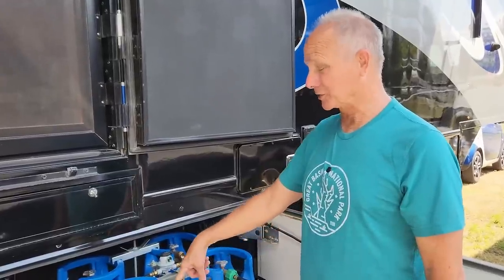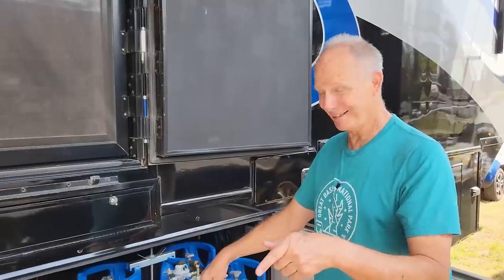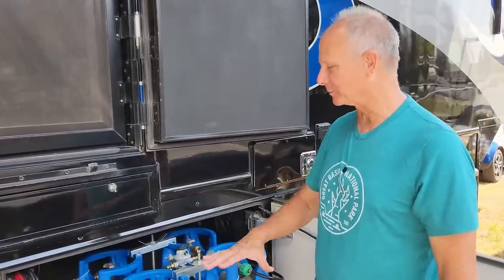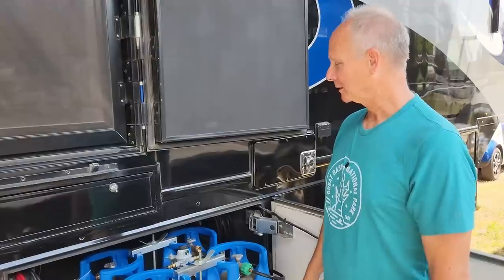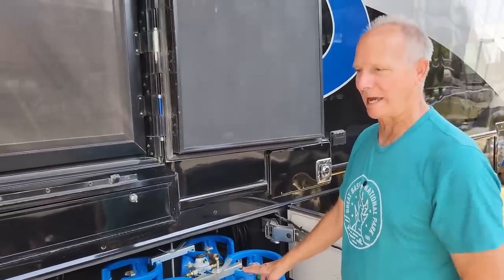Yeah, matter of fact, we've only seen one exchange with composite tanks. We were shocked. That was down in Key West. So we like to keep these, and we'll have to recertify them every 5 years. But these are really nice, and we like having them.